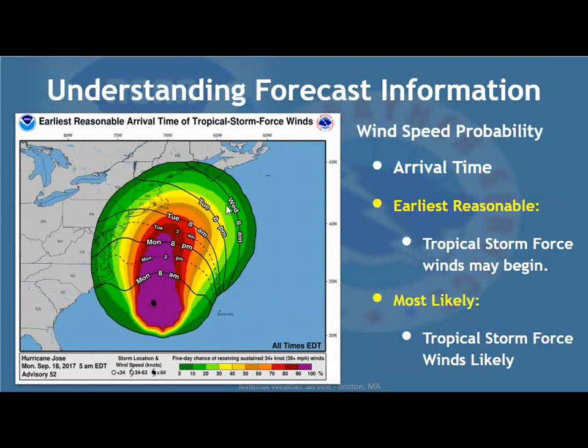And there are 2 different arrival time graphics, so you've got to make sure that you're looking at the title of the chart. This example is the earliest reasonable arrival time of the tropical storm force winds. They also have the most likely arrival time of the tropical storm force winds, so that would be their forecast. Earliest reasonable is just to give you an idea of, say, if the forecast hedges on either end, this is the earliest that we think it could happen, but it most likely is going to happen at this time in this other graph. So be attentive to the titles of the chart you're looking at, because they look similar.